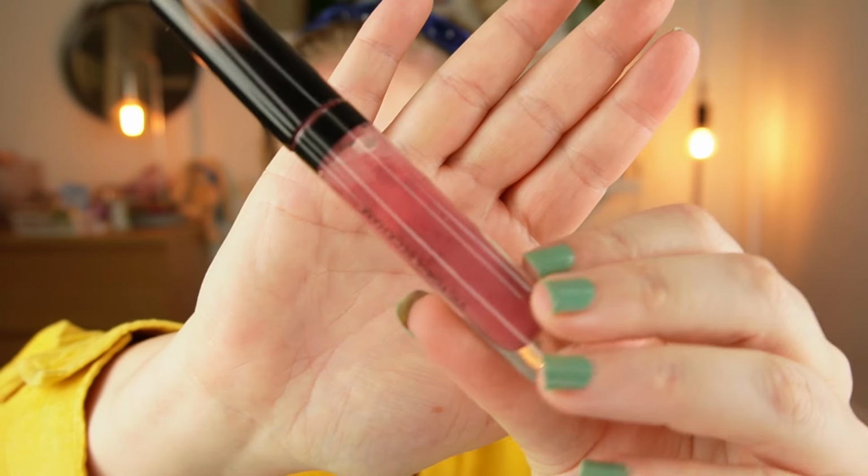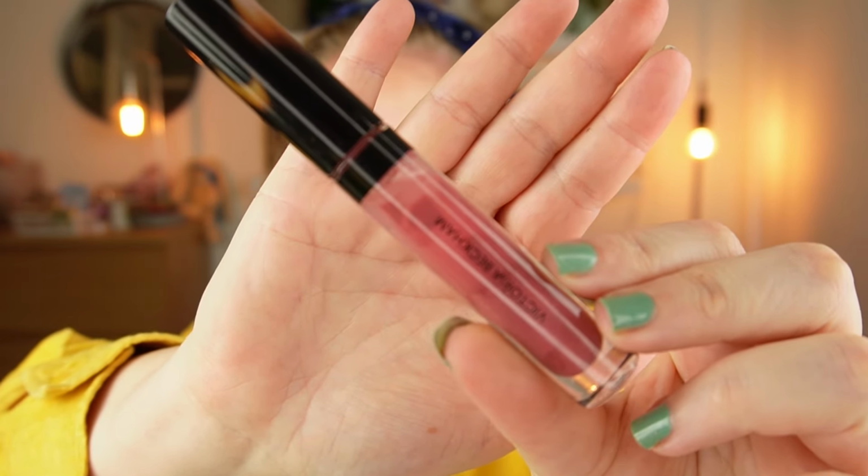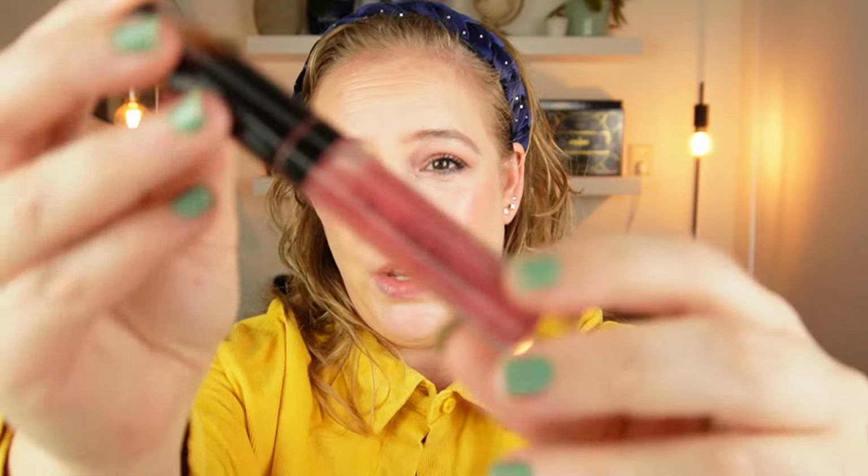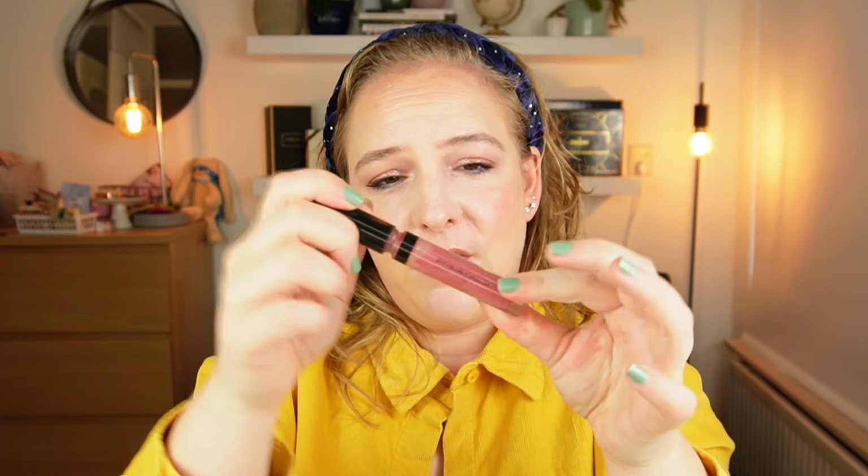But we're gonna start the high end with a shade and formula I love, but I don't love that it does this. This is the Victoria Beckham Posh Gloss in the shade Fizz, and this is what happens to it if you don't use it for a while. It completely separates. Is this something you can fix? Very easily. If it just sits on your vanity, it starts to separate. But the formula is good enough that it will gel back together, but it does look a little bit atrocious every single time, I have to say.